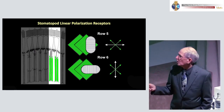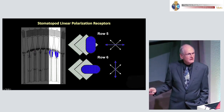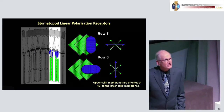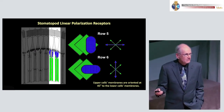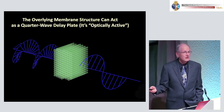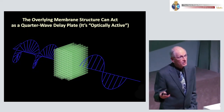But besides this, overlying these, there's another receptor. It's sensitive to the ultraviolet, but its membranes are oriented up and down, 45 degrees to the underlying green receptors. Horace Barlow originally recognized that these overlying receptors had the potential to interact with polarized light and to act in the same manner as a quarter wave phase plate. And in fact, they do. So this is the membrane organization in those overlying cells. They actually convert circular polarization, which animals can't see, into linear polarization, which they can. And by doing this, they allow mantis shrimps to see and analyze circularly polarized light.